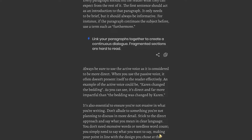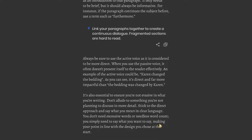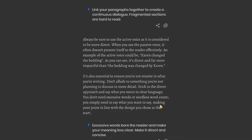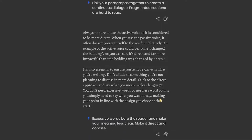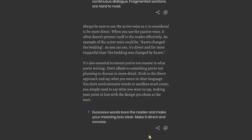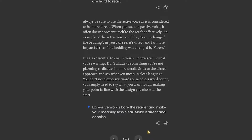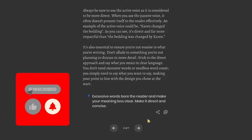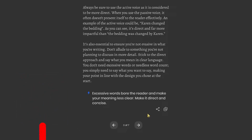Fragmented sections are hard to read. Always be sure to use the active voice as it is considered to be more direct. When you use the passive voice, it often doesn't present itself to the reader effectively. An example of the active voice could be, "Karen changed the bedding." As you can see, it's direct and far more impactful than, "the bedding was changed by Karen."